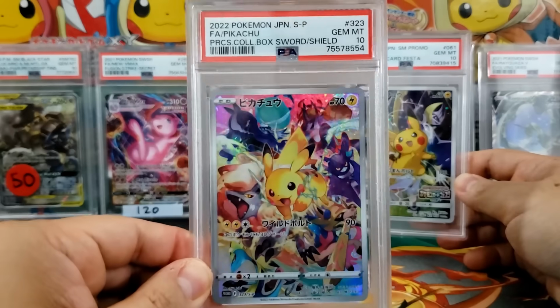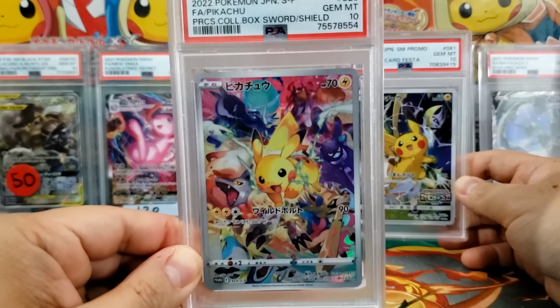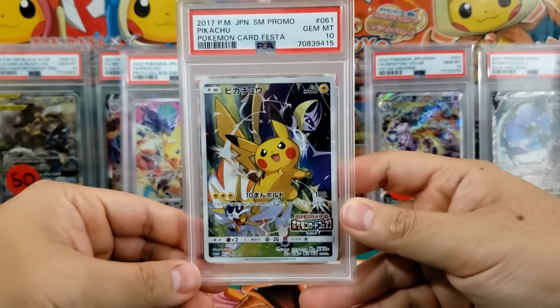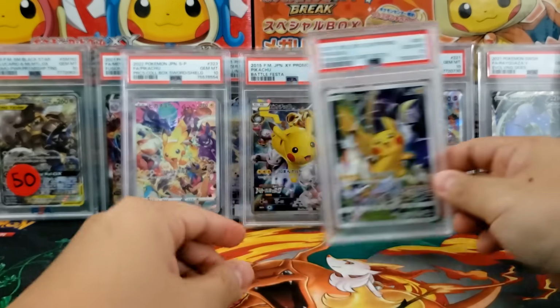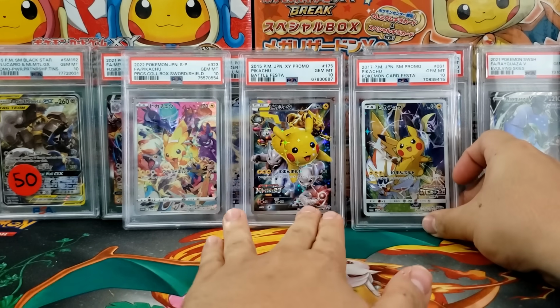Just look at how many Pokemon are inside of the Precious Collector's Box card. There's so many, and they look gorgeous. This card is a little bit older. The art is definitely a little bit dated, but it's still a very cool card. All of these cards framed up together and displayed is how I'm planning on doing it.